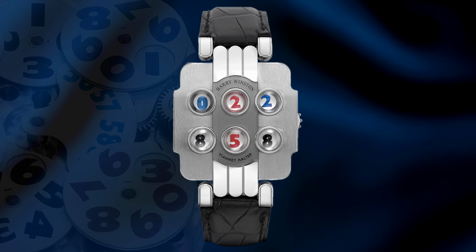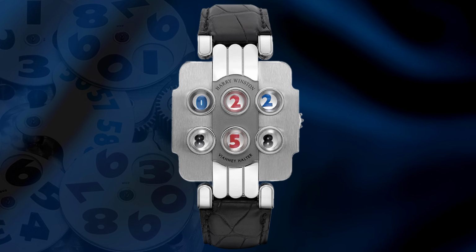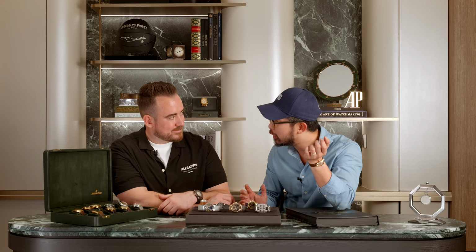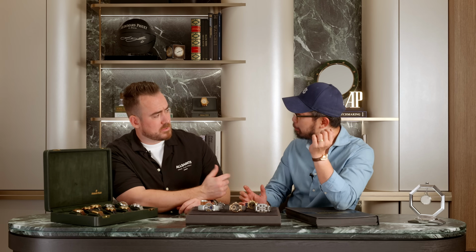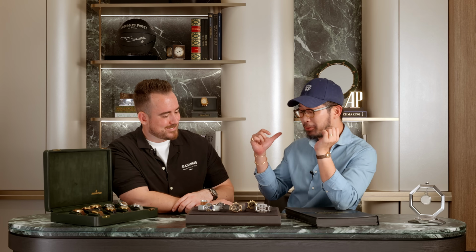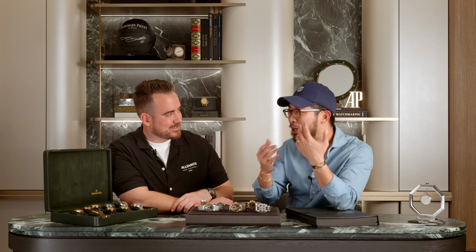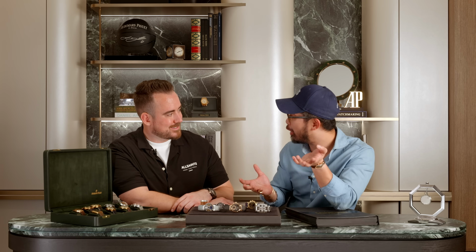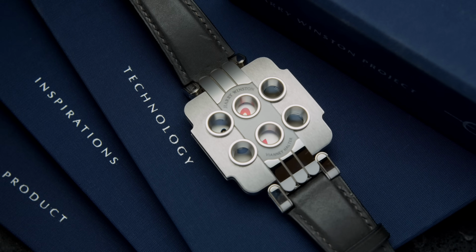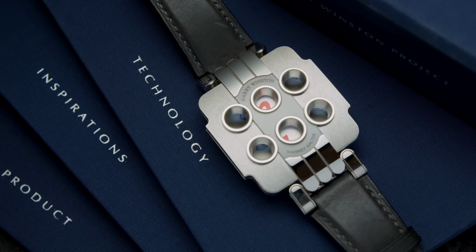It was meant to tell you the hours, the minutes, jumping seconds, the date, and day-night indication as well. When it was first unveiled in 2003 at the fair, they didn't even have a working watch, but it won the GPHG award that year. And I also have in my possession a three-part booklet about this watch, talking about the movement inspiration, how the crown had four adjustments for each of the functions, and how the architecture for the caseback was designed.